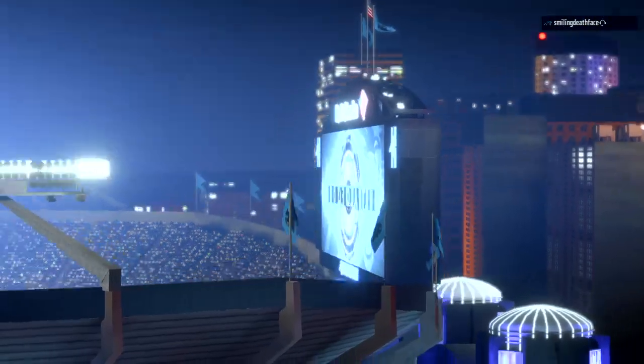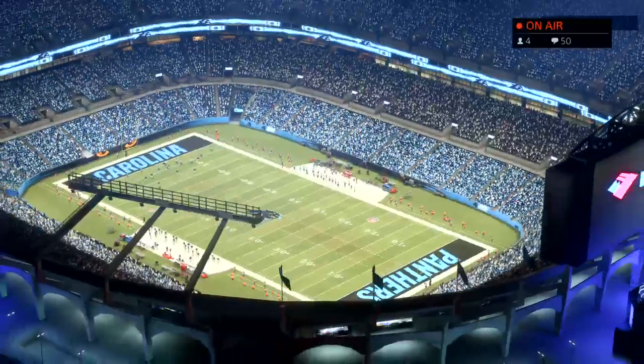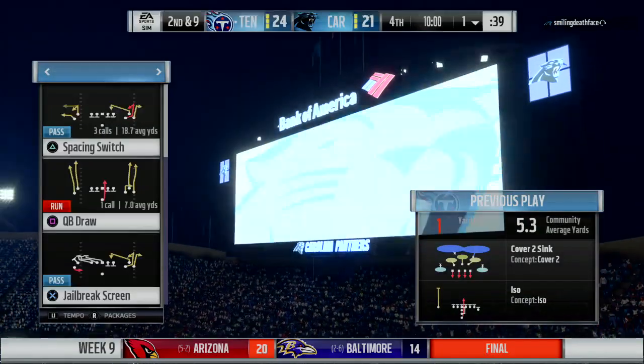And we're back now in Charlotte. It's been a very hotly contested game to this point. Just a field goal separating these two teams as we get set for the fourth quarter.